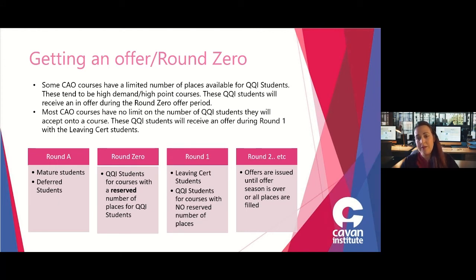And also some students panic when the Leaving Cert results or the round 1 offers come out. They don't get an offer and they think that's it, it's game over. But the CAO have numerous rounds after that. They have round 2, round 3, round 4, right up until the end of the offer season or until all the places are filled. So sometimes you mightn't necessarily get an offer in round 1, but you may still go on to get an offer in round 2 or round 3. So it's important just to remember that and try not to panic too much if you don't get the offer when you're hoping to get it.